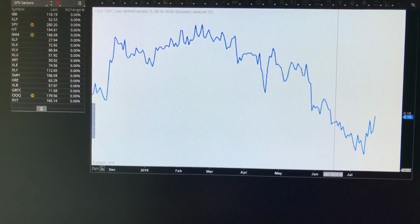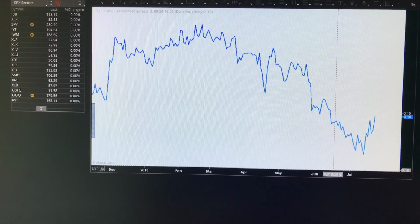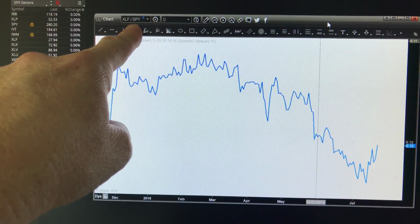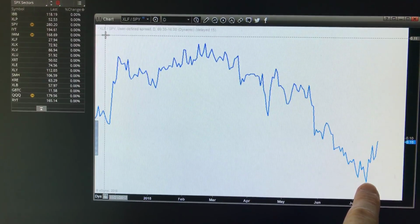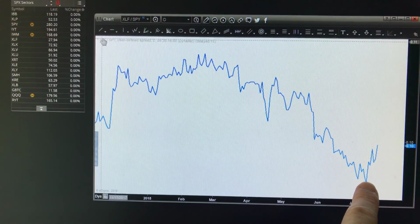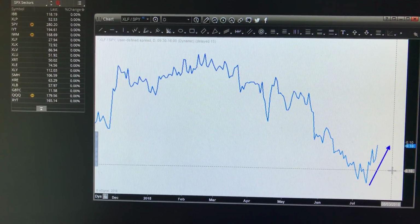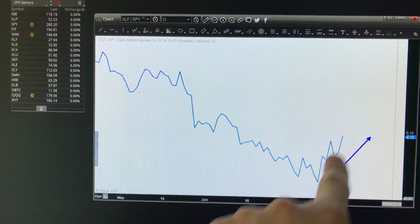What you have here now is I took the financials ETF, the XLF, which represents the financial sector of the S&P 500, and I divided it by the S&P 500, as you guys can see here. And you can see this rally over the past week or so that's really a reflection of money moving into financial stocks, not just in absolute terms, but also in relative terms. So even though the S&P has also gone higher over this time, the financials have outperformed the market.